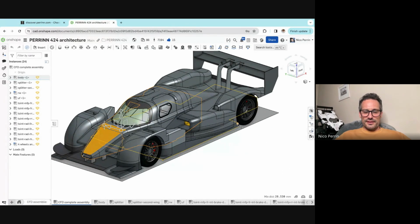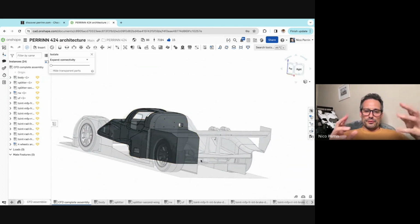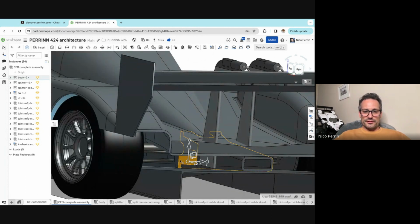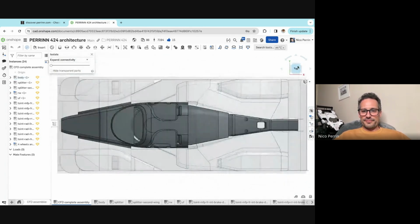So we take the chassis and we're going to isolate this. And I want to show you what we call the spline for the car that holds the loads. So I'm going to go back with the chassis again. What I'm showing here is effectively all the loads are held by this structure. And everything you're seeing here highlighted is made of carbon again.